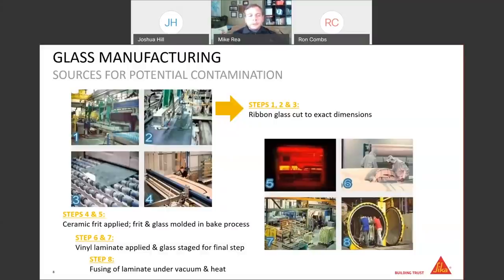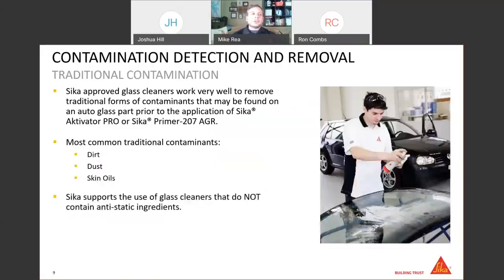So that's my deep dive into the glass manufacturing process. Now we'll move on to the next section of the presentation, which is actually talking about contamination. How do we detect it, and how do we remove it? So at Sika, and I think throughout the industry, we like to classify contamination two different ways.